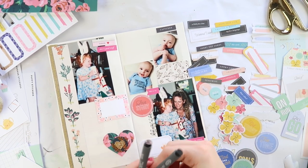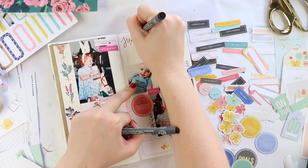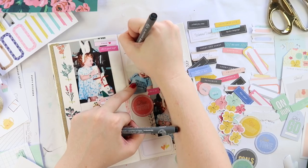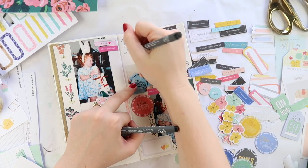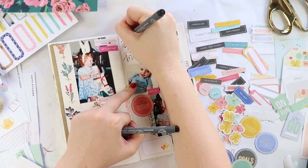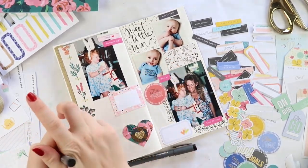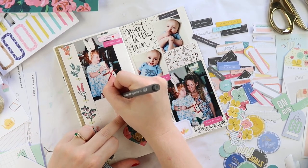Now I usually like to have a big kind of scripty font word or phrase somewhere on my pages. A, it takes up a lot of space, which is nice. And B, I just like the look of it. So I'm using my Staedtler pigment liners. This is probably the 0.8, I'm guessing. I did just get a new pen that I'm in love with.